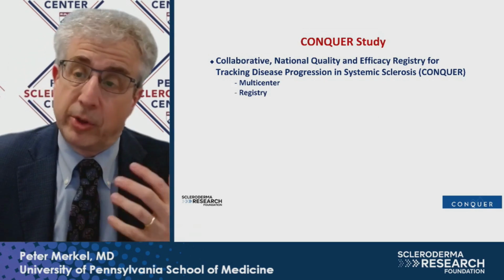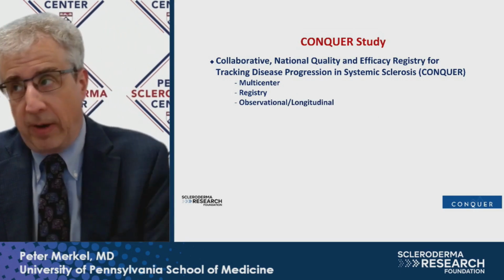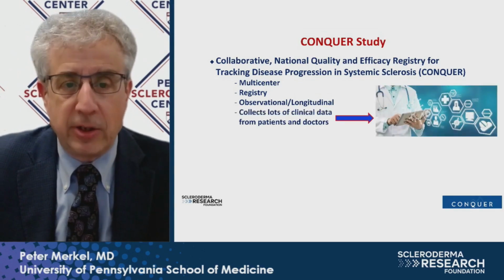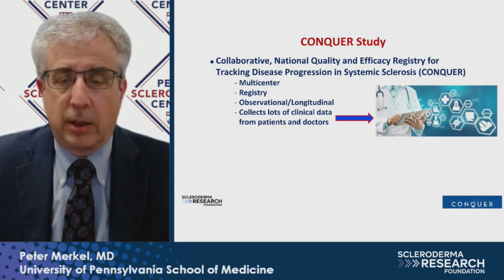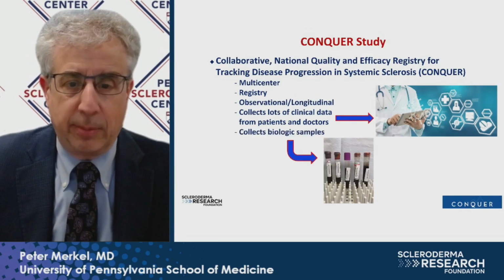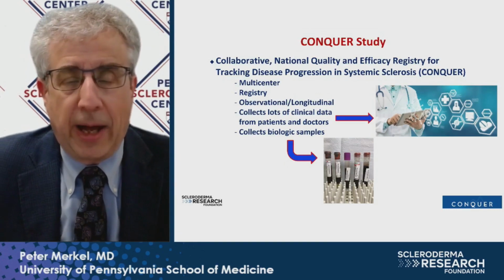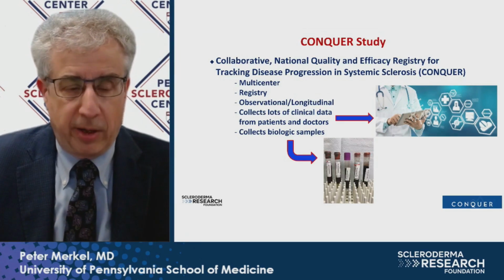It's a registry, so people are signed up, and we follow them over time. It's an observational study. We're watching patients over several years. And we're collecting lots of data from both doctors and patients, laboratory data, how you feel data, clinical information. We're recording that in the computer. We're also collecting biologic samples, and we're storing those. And through having all of this information in the CONQUER study, we're already being able to do lots of analyses and publish new information to understand this disease better.